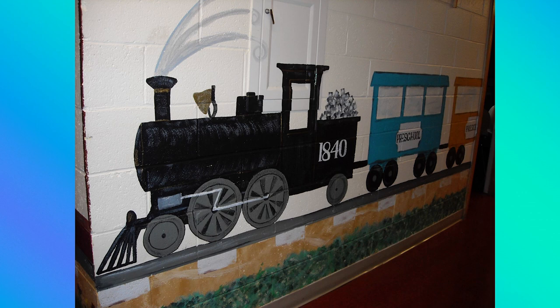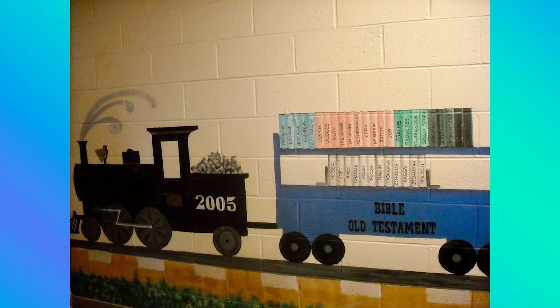This 1840 train commemorates the founding year of the Franklin Church and has a whole string of cars, animals and people. And then there's a second one, and this one was the year we did this project, and it has all the books of the Bible being pulled by the train. This is the Old Testament car. Members of their church helped paint the murals.